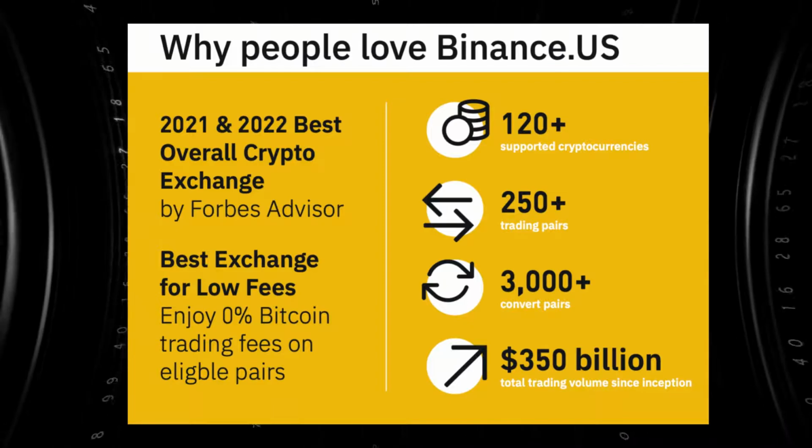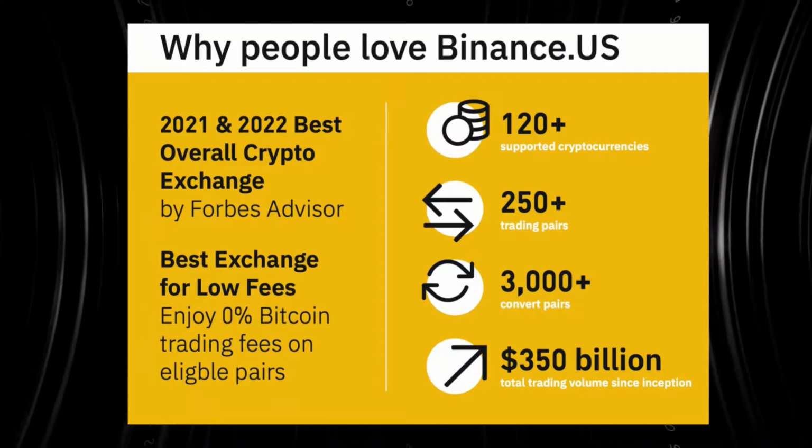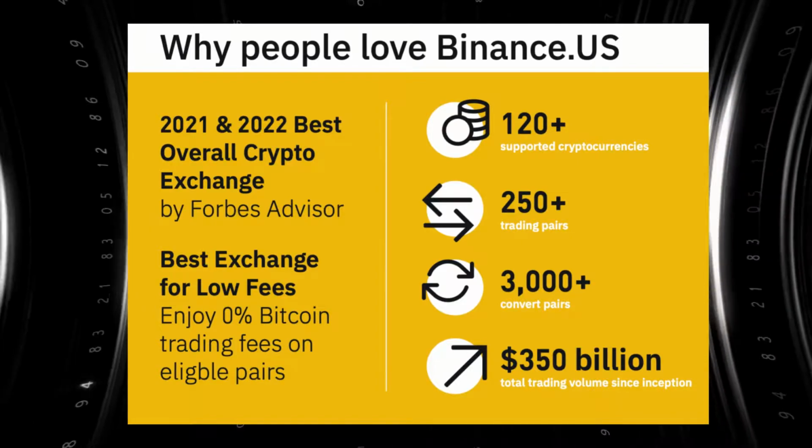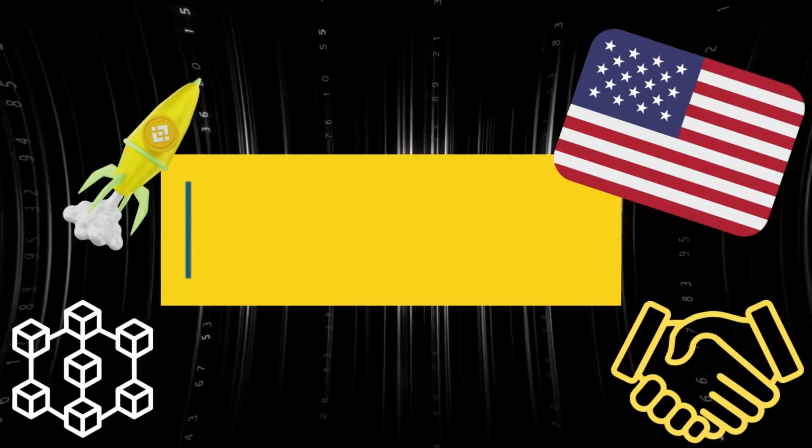People love Binance US. You have access to over 120 cryptocurrencies. The platform has done over $350 billion in trading volume since inception. Right now, you can buy Bitcoin with 0% fees.